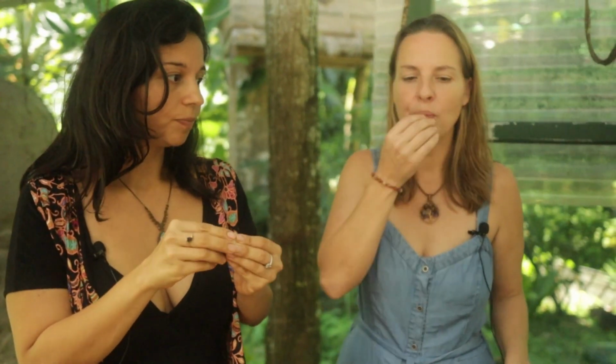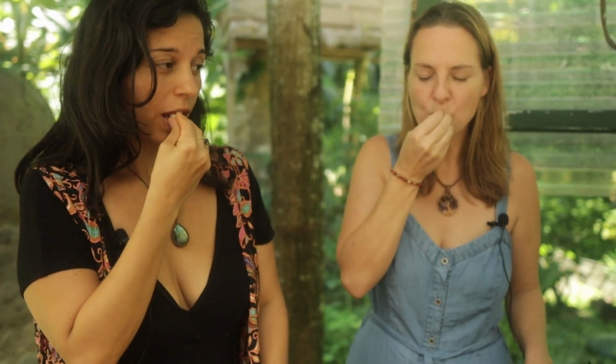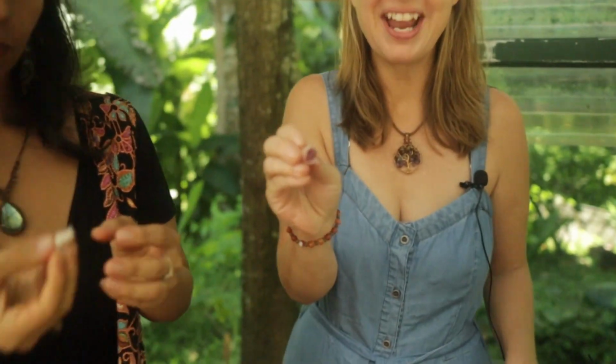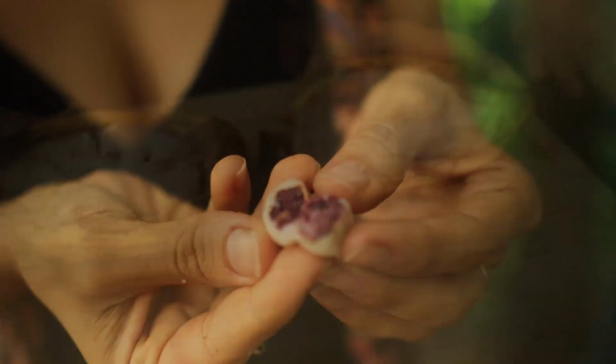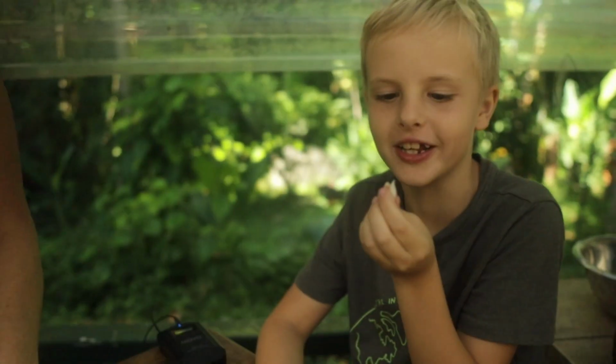The seeds, you can eat them right away. If you bite a seed, it's purple inside. Wanna try it? That's a beautiful color. Wow. I'm on my third one. It's really good. It is good.